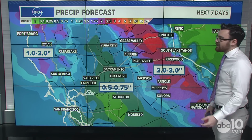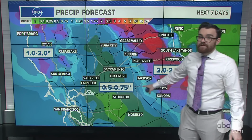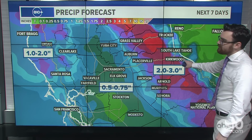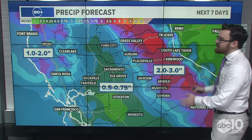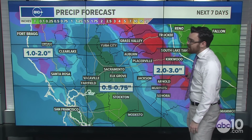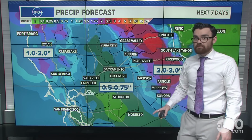The precipitation forecast over the next week has about half an inch or more across parts of the valley, 2 to 3 inches of liquid water in the Sierra. That'll translate into several inches, possibly a few feet of snow in the high country. So we're going to have to keep an eye on that.